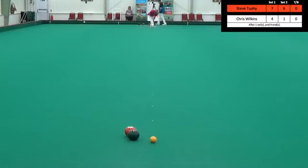Just needs to get 2 or 3 bowls about with his first 3 and hopefully create a chance. And if he creates a chance, he's then got to take it. In these short format games of 2 sets, you don't get many chances, and when you do, you have to take it. It can be the difference between winning and losing a set or winning and losing a match.